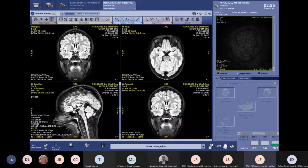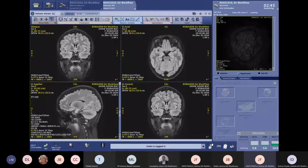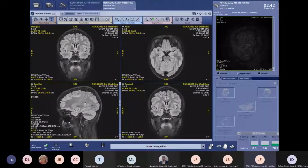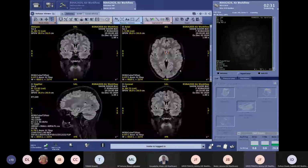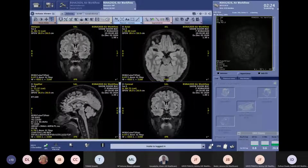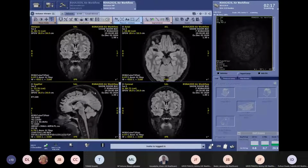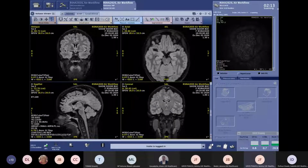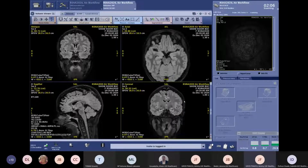On this 3D FLAIR, to speed up the scan time, we used ARC, which is our compressed sensing technique. So as a reminder, compressed sensing is undersampling of the K-space, which is combined with iterative reconstruction. So it allows us to decrease drastically the scan time without penalty in terms of image quality. And have a look, first of all, at the homogeneity of the signal on the brain for 3D FLAIR. This is thanks to this 48-channel head coil. And also here, you can see that the MPR reconstructions are really impressive and of really good quality.